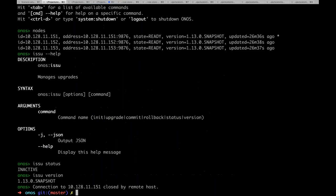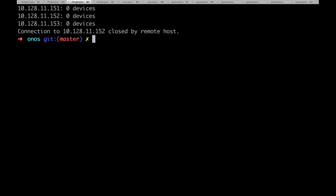So which versions are you running here? This test actually fakes a version change. This particular test is just changing the ONOS version without changing any of the code. I'll explain what actually happens also.